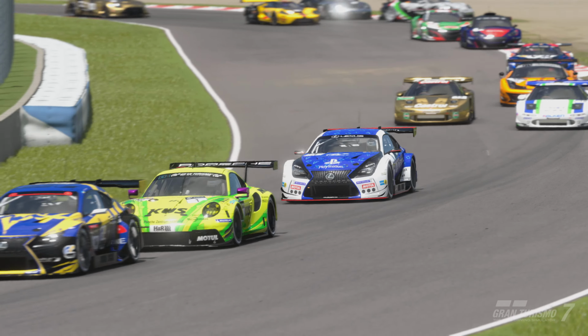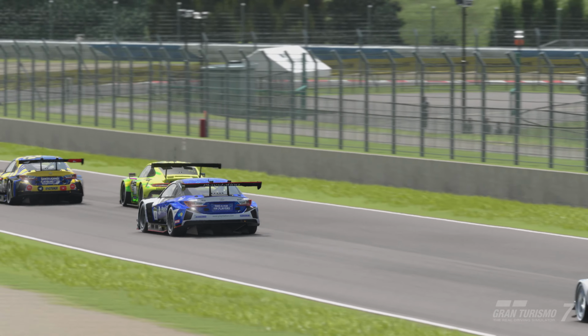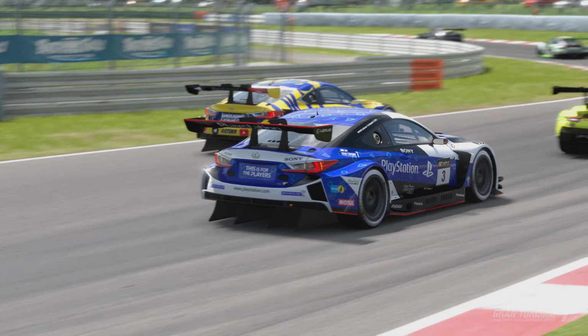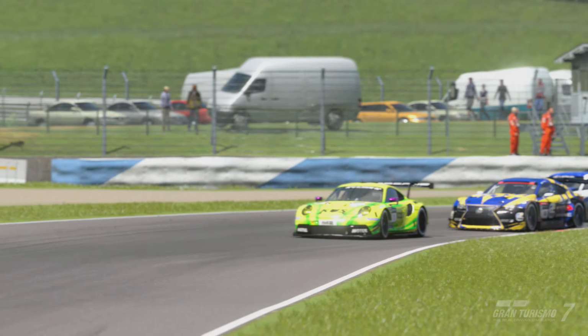But it does beg the question, really, why is this information not available in-game? If tyre temperatures are going to play such an integral part in some races, then we need to have that information in-game, on-screen, rather than using a third-party app like I have used.